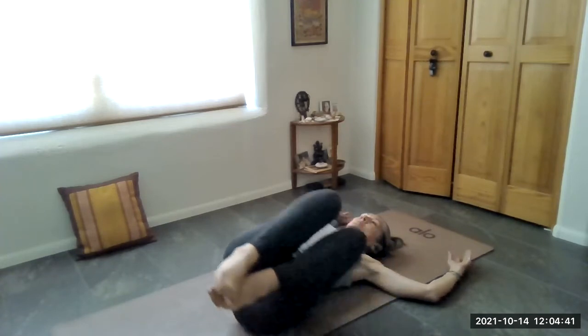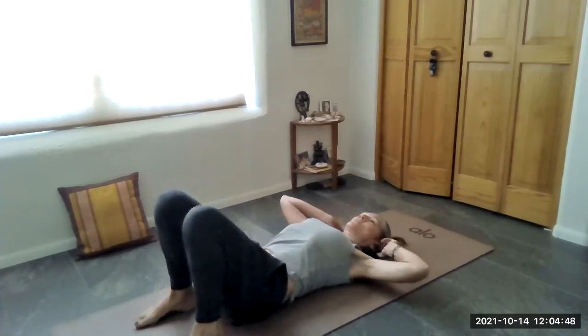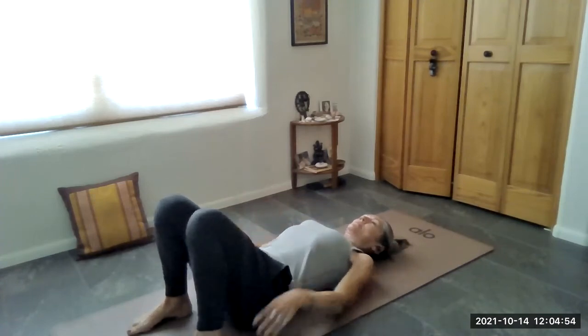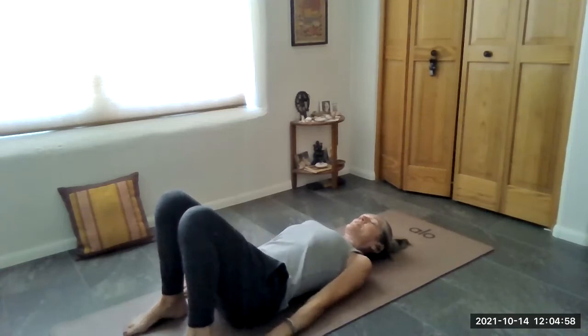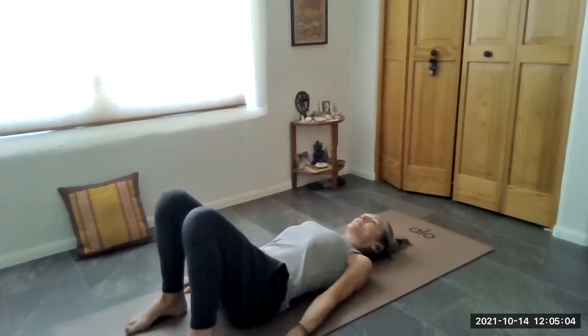Let's go ahead and bring the knees up and then lower the feet down. And so we'll work bridge pose. Last few positions here. This is a really great one for the neck. So we use the positioning of the bridge to add weight to traction the neck, the cervical spine.